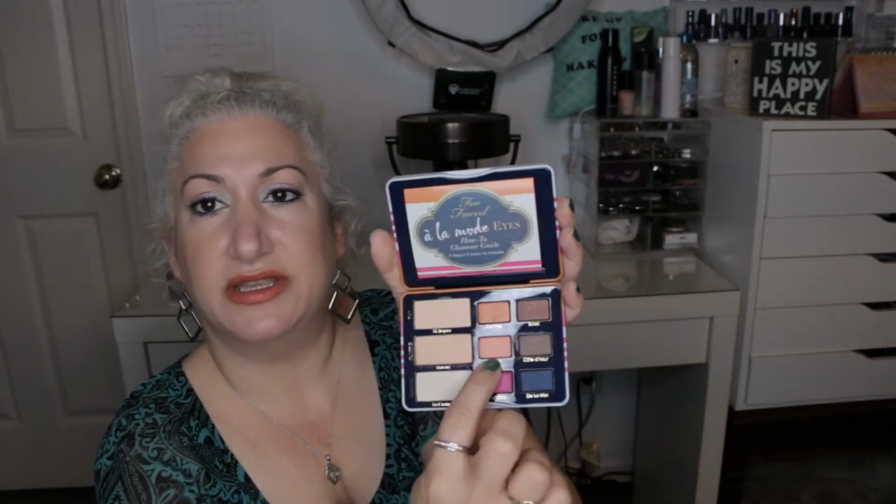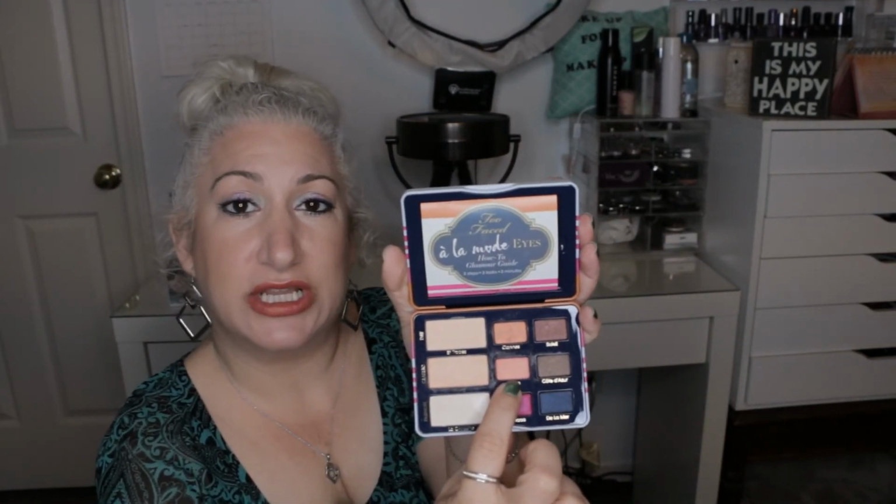So this is Monaco. This is De l'Amour. I hope I'm saying all those right. Or even this one, this Jardin. I don't know if you say Jardin or Jardin. But yeah, either one of those are probably going to be my focus. That Jardin is a nice peachy shade. But again, I am working on a couple of peachy shades in another project.